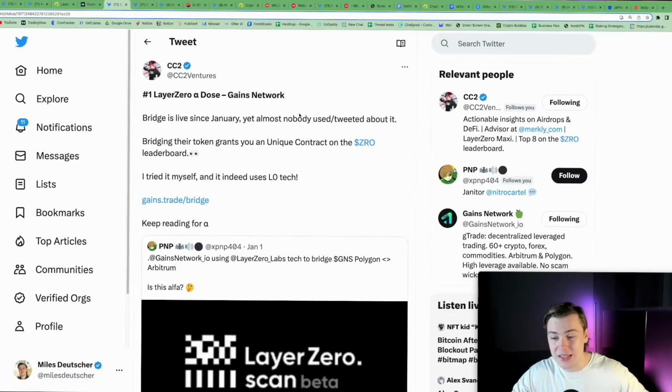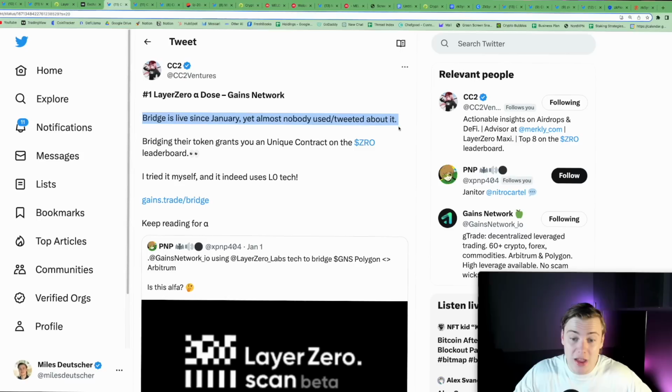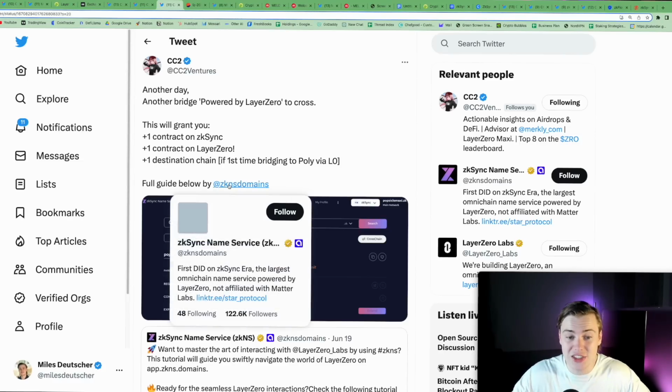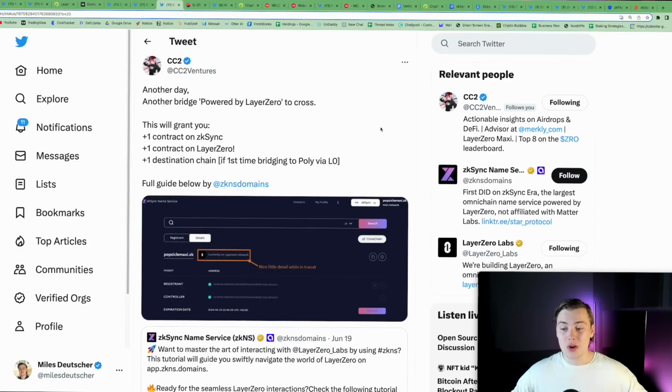Another couple ones that he mentions are actually Gains Network, who have a bridge that's been live since January that utilizes LayerZero tech to bridge between Polygon and Arbitrum. So this is another bridge that you can use in order to potentially qualify for LayerZero. And we also saw another one launch by ZKS domains that you can also use to bridge. So getting up the transaction volume on DEXs is great, but also getting up the bridging volume on LayerZero bridges is also great. So once you identify the dApps you want to go for, I've mentioned a few today, there's also a few in the CoinGecko article, now it's time to start getting serious about organization.